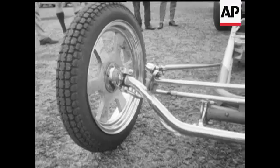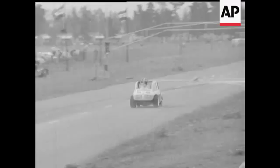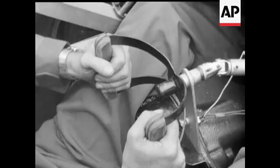On to another sort of speed, the incredible acceleration of dragsters. Originally an American concept, drag racing is now a popular sport in South Africa, where regular contests are held between these odd-looking vehicles. Conversions on saloons or the specially built open dragsters can more than double their acceleration. Of course, once past the line, they've got to be stopped somehow.